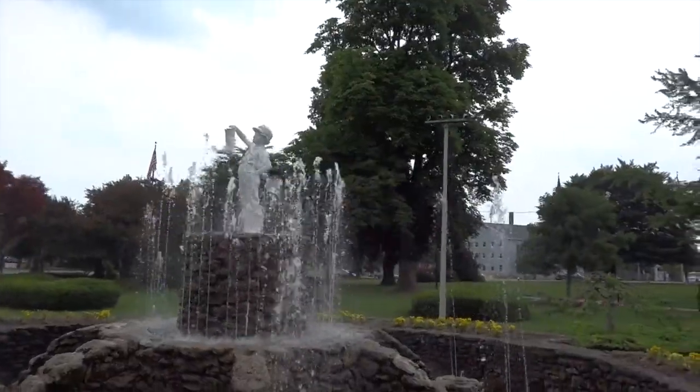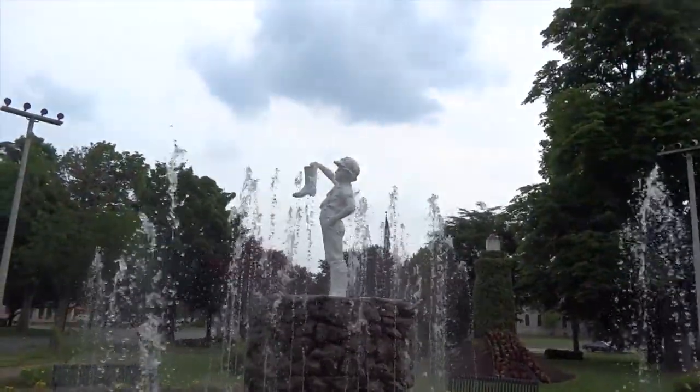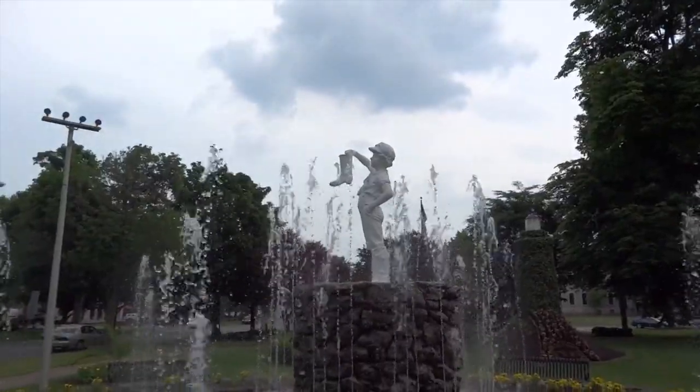This is a replica of the original Boy with the Boot fountain. It's made in 1992. The original was 1895. That's pretty awesome.